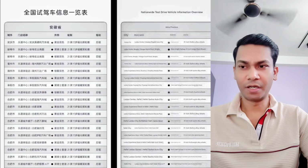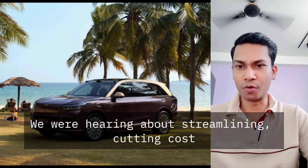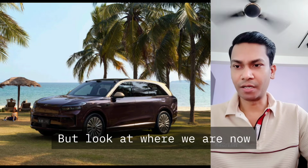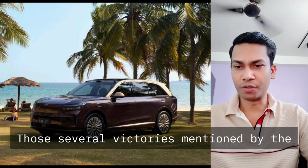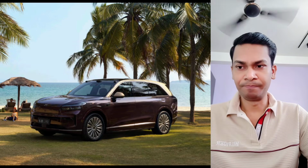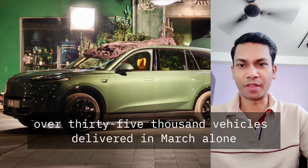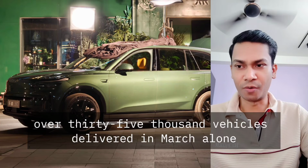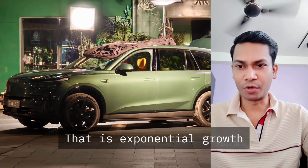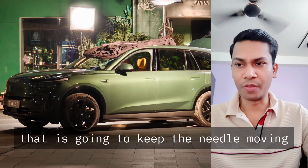Last year, NIO management was under fire. We were hearing about streamlining, cutting costs, and focusing on efficiency. It was a defensive play. But look at where we are now. Those several victories mentioned by the team aren't just marketing speak, they are reflected in the March delivery numbers we saw: over 35,000 vehicles delivered in March alone, a 136% year-over-year increase. That is exponential growth. And Onvo is the engine that is going to keep the needle moving.